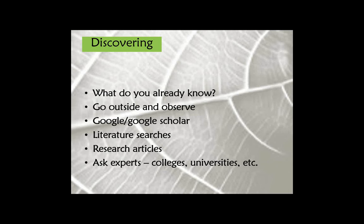What can you observe? Google is a great resource, and Google Scholar points you to more scientific and research articles. You can do literature searches, either primary or even secondary literature can be helpful. For those of you who are at a university or have access to people at universities, you can ask them. Even high school science teachers can be helpful. You can go to a nature center. There's a lot of resources out there.